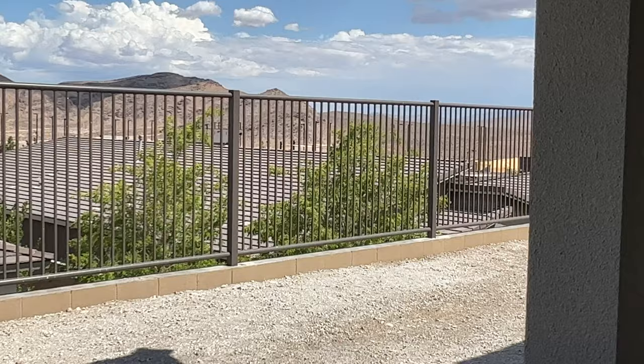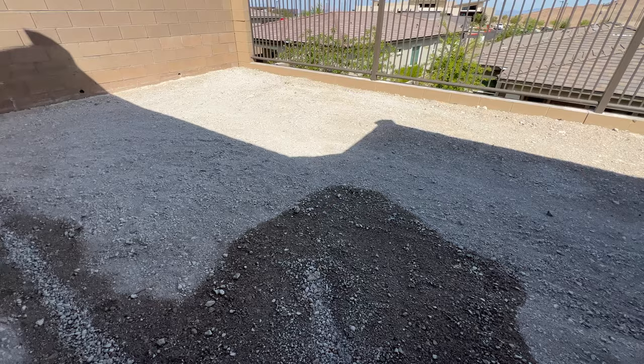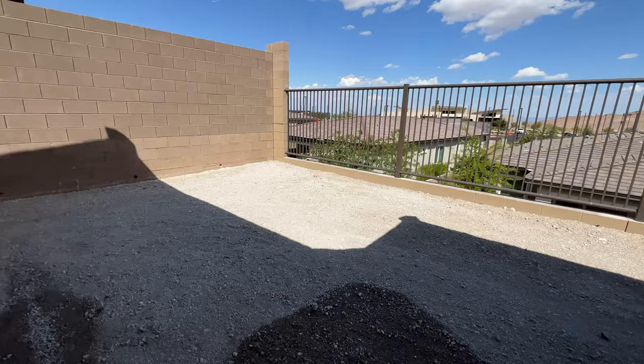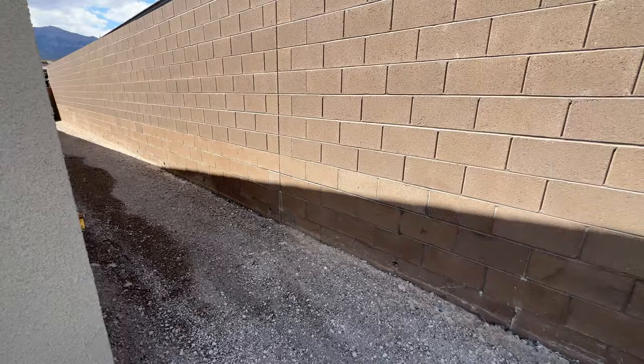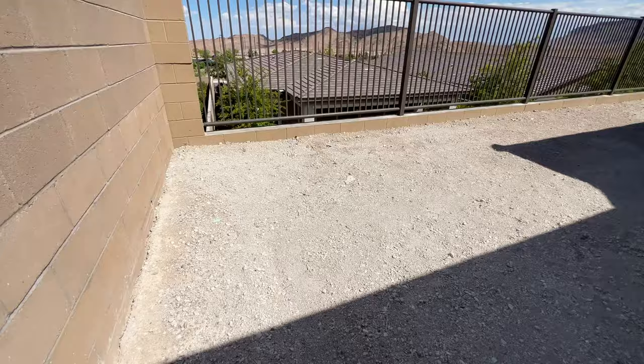This is not a pool-size home. So the reason why I believe they put this together as this kind of lot is because the community pool is there. So I think they probably thought that people wouldn't put their own pool. That's why they didn't make this a pool-size lot. You can probably put a small spa here. But this is the model home, guys.